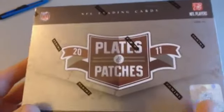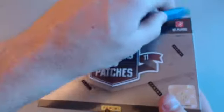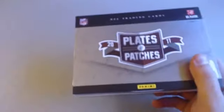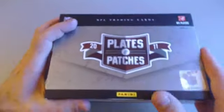All right, guys, 11 plates and patches. Guys are more worried about getting that big hit and getting on replays. And you don't want to be a YouTube phenomenon. You get a SportsCenter top 10. No, you want to make them a top 10. You don't want to make them a not top 10.